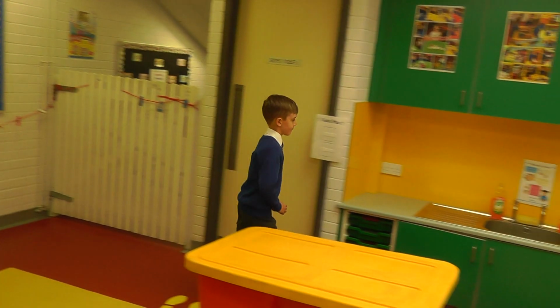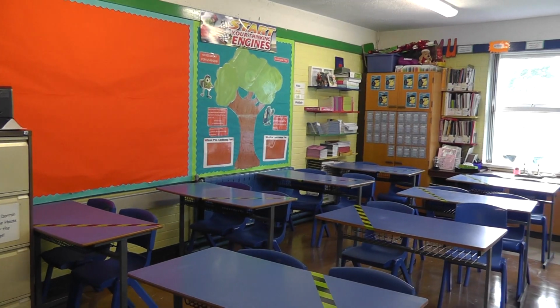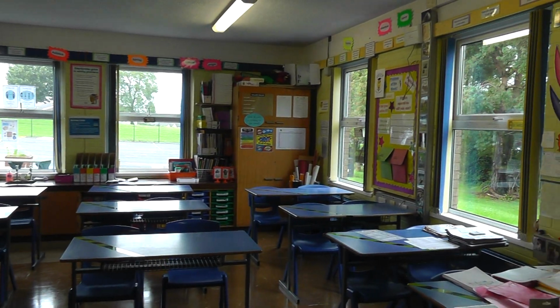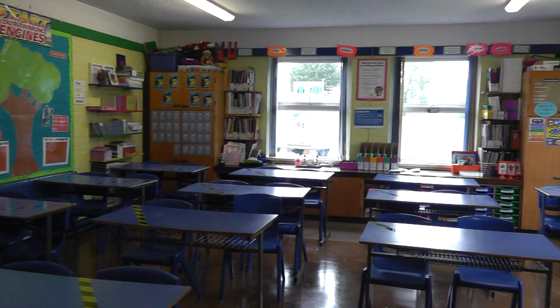When you enter school, the first thing you will do is wash your hands and then enter the classroom. Inside the classroom, some of the things that we usually have in class have been stored away, and our desks are all facing the board, so the rooms may look a little different. Children in each class will not be permitted to mix with children from different classes.